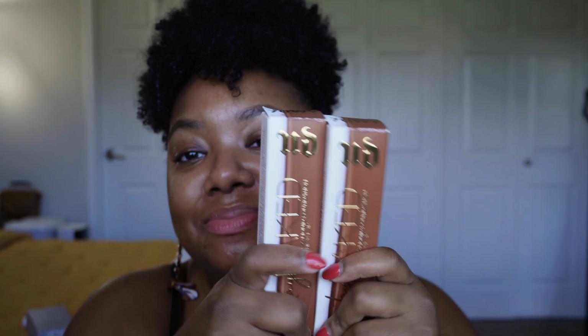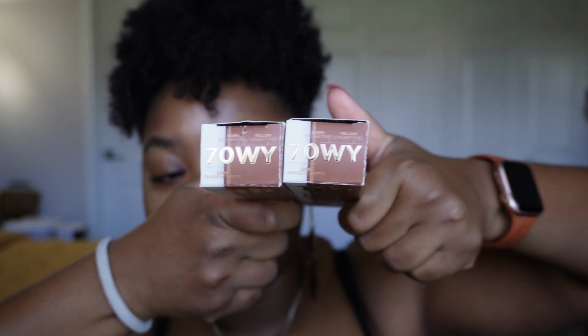But anyways, so I picked up 2 of them. These were the last 2 that they had in store. My store was actually pretty well stocked with a couple of the other shades. Honestly, it was only the deeper shades that were left in store, so I decided to pick just the 2 that they had left because $8 for foundation, that's like a steal, you guys.